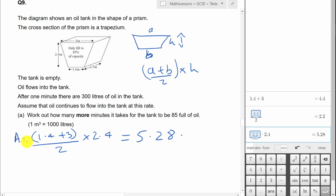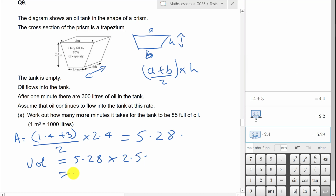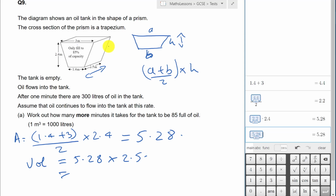Of the trapezium. Now to get the volume, we need to obviously times by the length of our prism. So we do the cross-sectional area, 5.28, times by the length of the prism. This is a prism. We've got a constant cross-sectional area going on here that you can see all the way through the shape. So we're going to times that by 2.5. Let's just get on a new line. Answer times by 2.5, and we get 13.2 meters cubed is our volume. Remember, this is meters squared.